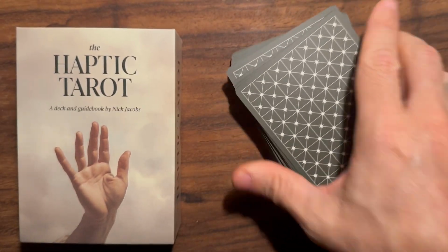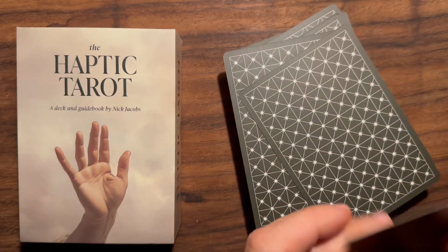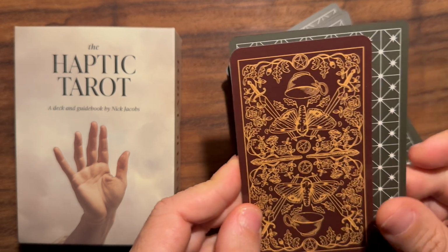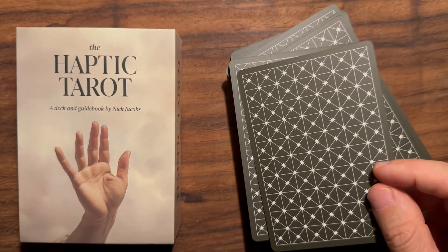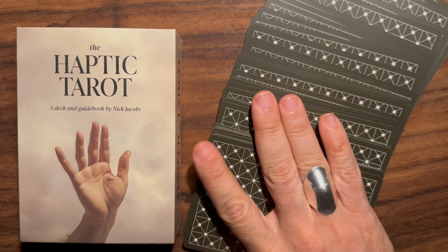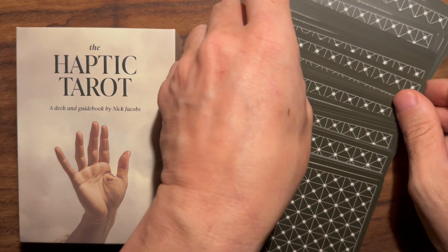By the way, you guys, when it comes to size, let me show you what this deck looks like. It is taller and it is wider. So it sort of reminds me a little bit of an oracle deck size. If you do a spread with this deck, it doesn't work totally perfectly, but it still works and you'll be able to do it.